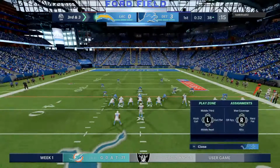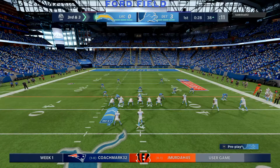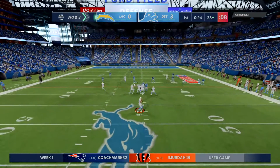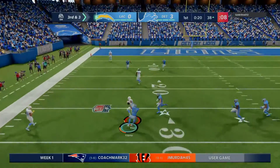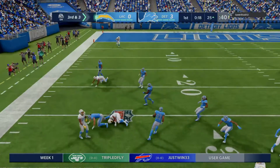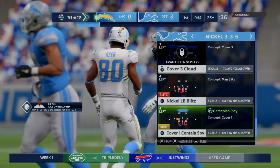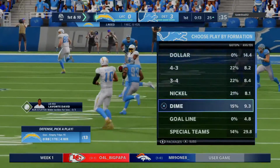And it's 3rd down. A good chance this is 4-down territory if they're unable to convert, but right now looking at a 3rd and 3. From the shotgun, here's Herbert. That's incomplete to Joe Reed. And he is going to have the Chargers 1st down as they're able to get the 3rd down conversion. That one good for 13 and a Charger 1st.